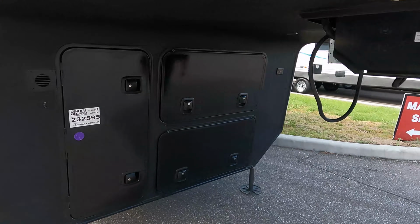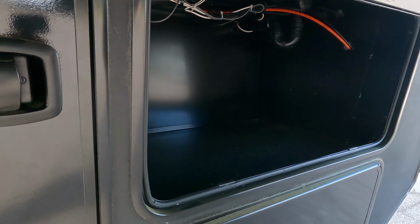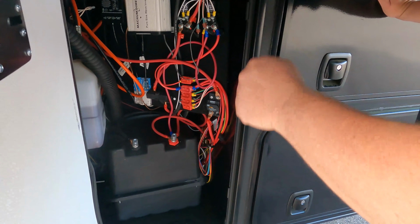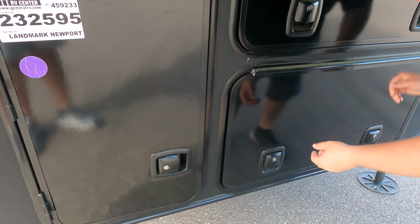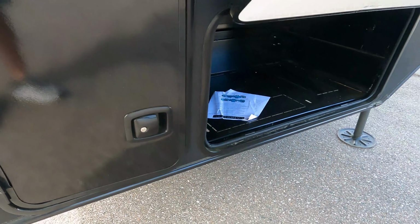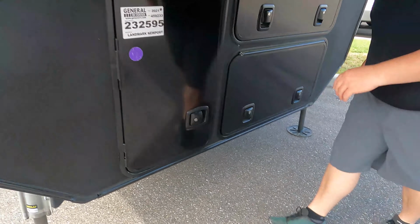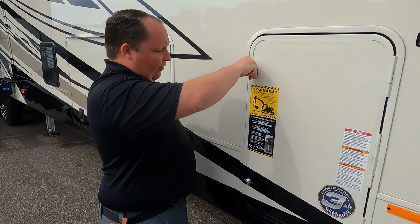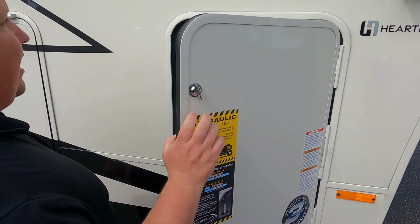Coming on down the side, we do have some storage above, right there. Very nice storage. Right over here, it's gonna be your battery component. You can see your hydraulic fluid for your 6-point hydraulic leveling. And then right down here, it is prepped for a generator. Coming on down the side here, we do have your propane tank. You can see the landing gears right there.